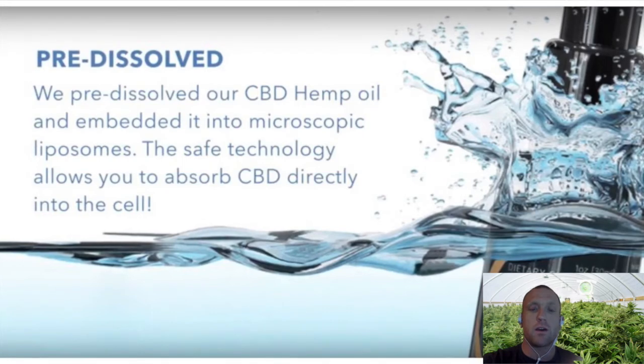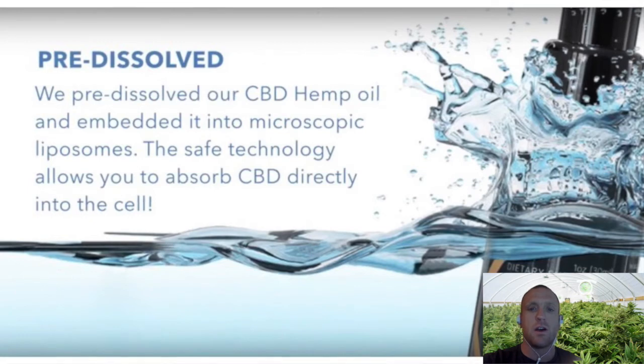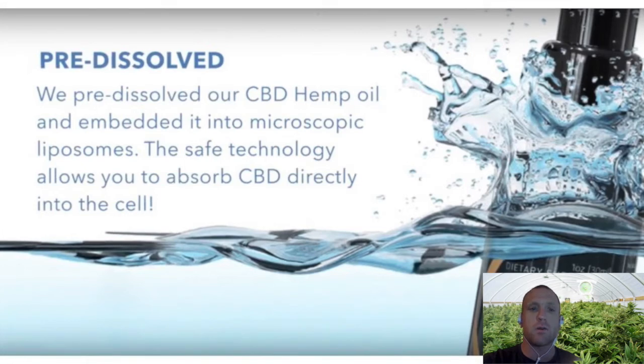Another unique part of the liposomal product, and again, it's a very well-rounded product. The entire creation of the material, the ingredients used, and even the bottle really takes into account the highest quality materials in order to create the highest quality product.